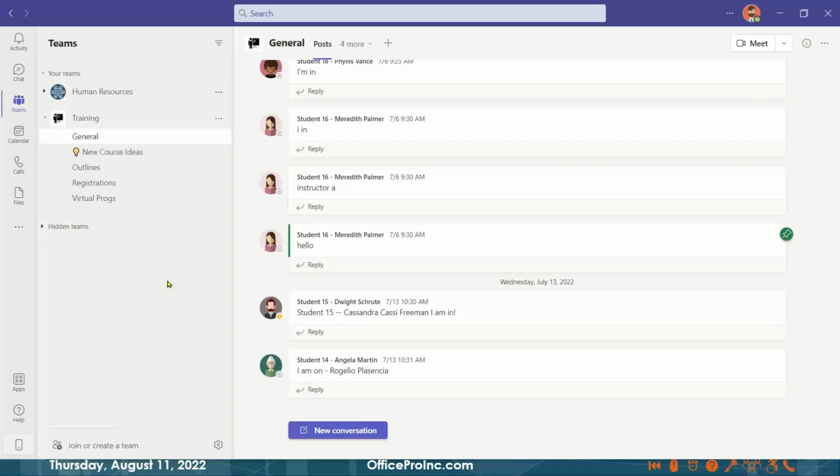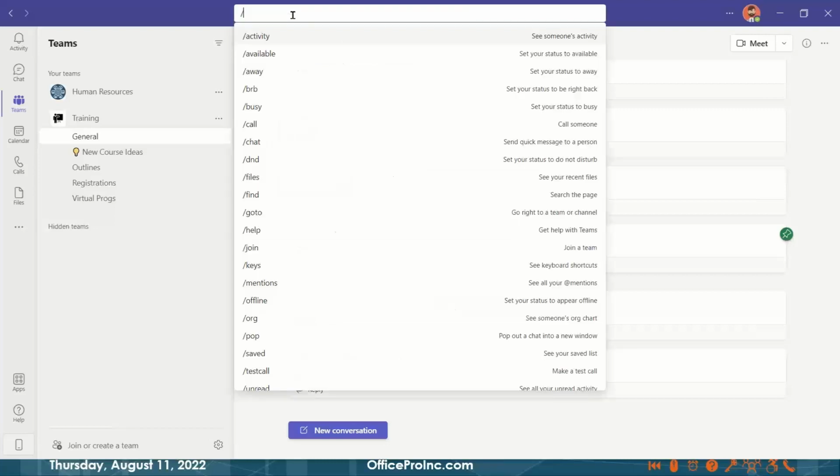Now, the next one we want to talk about is improved searchability. Now, across the top, we've always had this search field. Now, the nice thing about the search field is it can search for messages, files, or even people. Now, it also has the ability to perform certain commands for us. All we have to do is type the / and we get a list of different commands it can run for us.